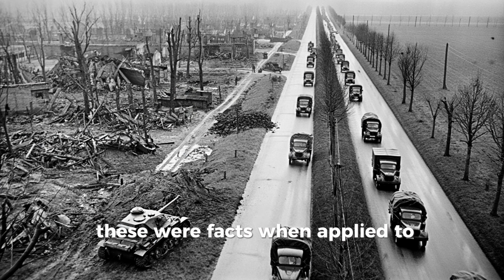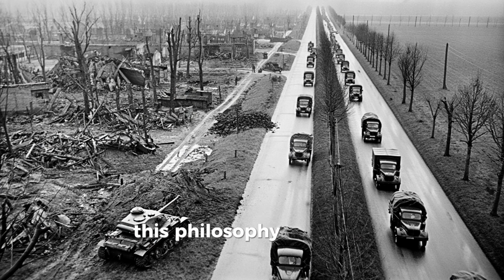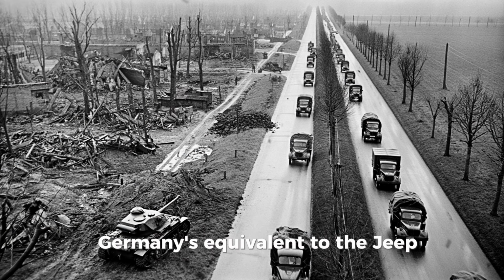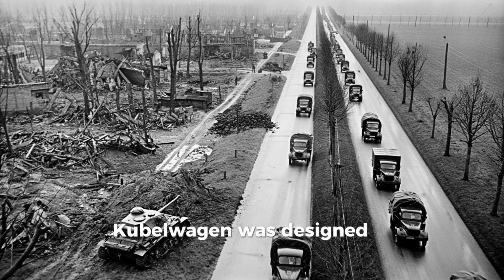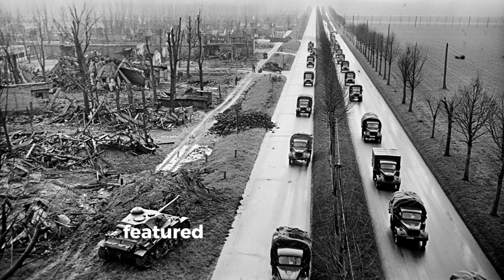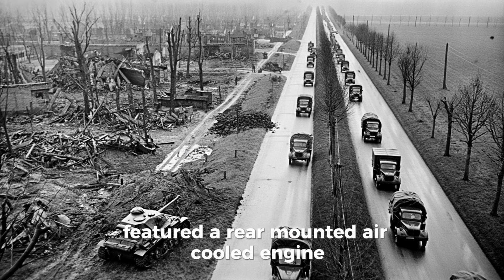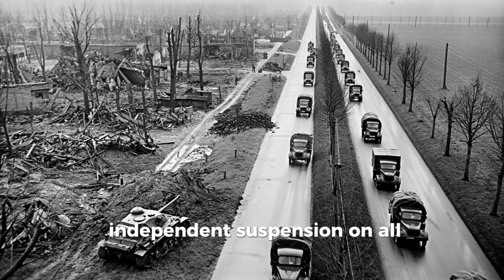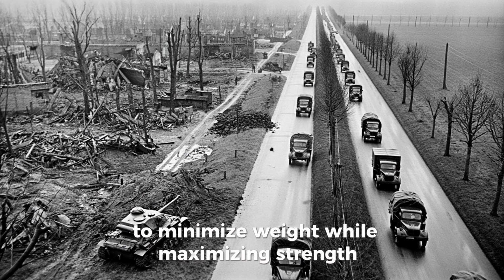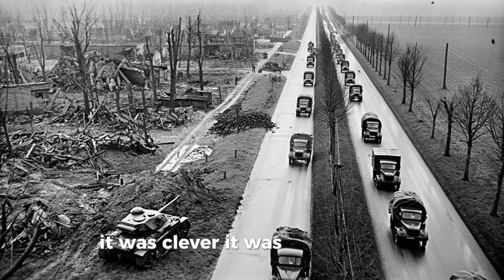When applied to military equipment, this philosophy produced vehicles like the Kübelwagen, Germany's equivalent to the Jeep. The Kübelwagen was designed by Ferdinand Porsche, a man who would become legendary in automotive history. It featured a rear-mounted air-cooled engine, independent suspension on all four wheels, and a body shaped by aircraft designers to minimize weight while maximizing strength. It was clever. It was sophisticated. It was German.